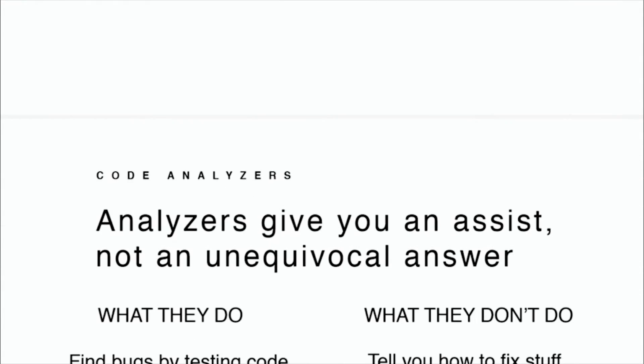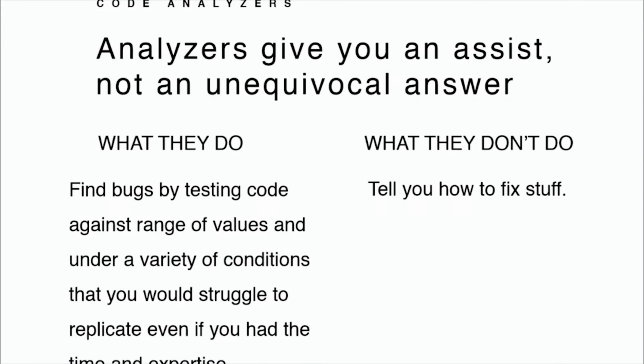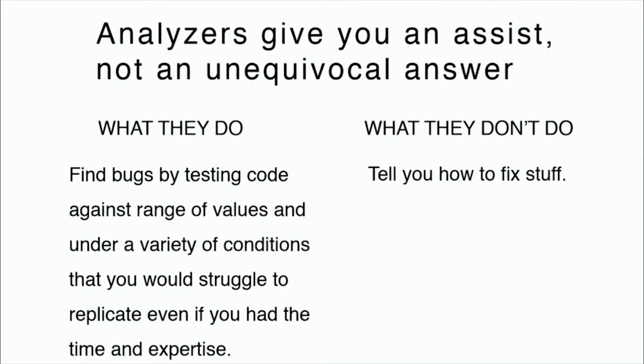One thing I do want to point out is that an analyzer is not an audit in the full sense. It is an assist, not an unequivocal answer that is going to solve all your problems. They will find bugs, like I said, through math that you're not going to find on your own. Bottom line is machines are better at math than you, but human beings are, for the moment at least, still winning when it comes to human reasoning. So you really want to use this as a tool to then talk to a human and get the answer on how to actually fix stuff. So scroll more.